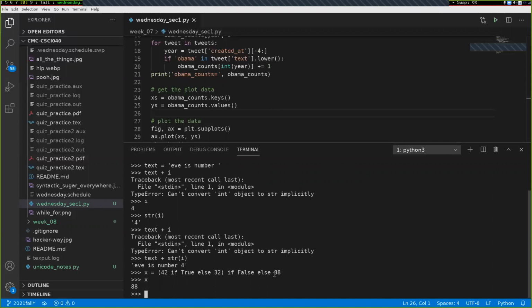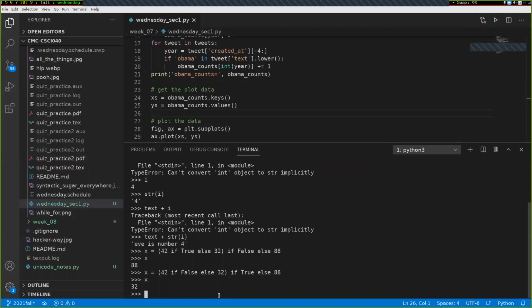Other questions? Yeah. How could this one right here happen? So if we had this is true, and this is false, this condition is true, so we do the stuff on the left over here. This condition is false, so we do the stuff on the right over here. We get 32.